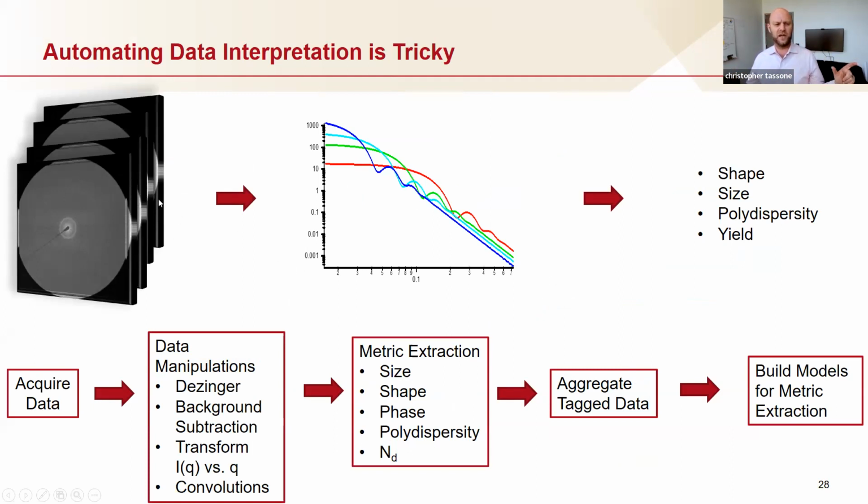And what that challenge really looks like is when we run these types of autonomous searches, we start from 2D data that looks like this in an image stack. We need to perform a bunch of routine operations, and this is all really easy to automate. But then we need to fit the data to some model that is going to tell us about the size, shape, phase, polydispersity, and number density of nanocrystals that we have. And this is not something that is easy to do using heuristic approaches. And then ultimately, as Simon pointed out, we need to aggregate the tag data in some kind of way, and then build models for extraction.